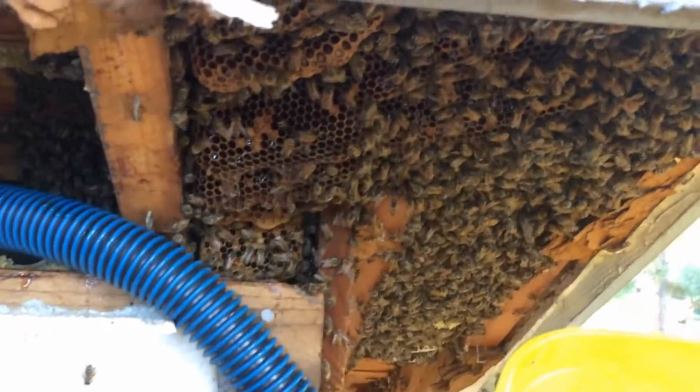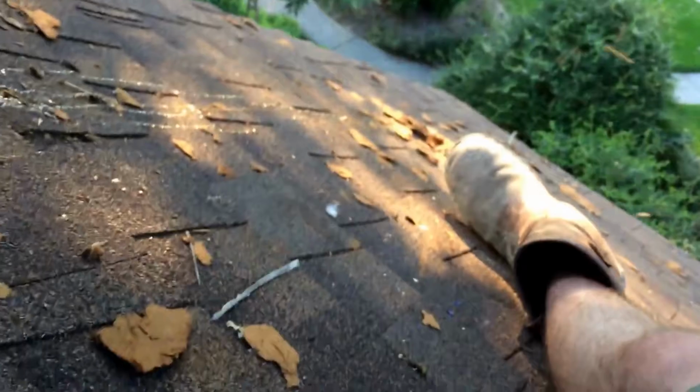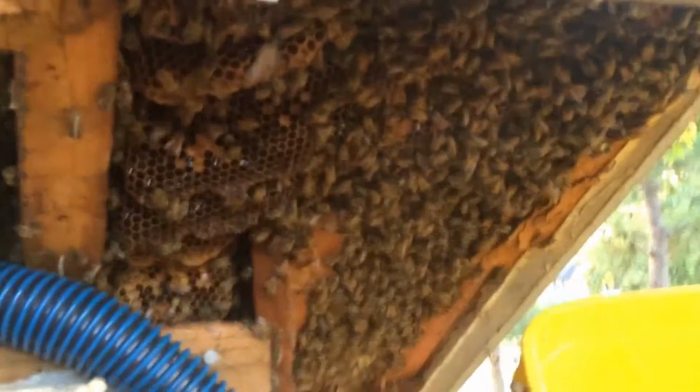Okay, so we're up here on the roof. You can see my tools and stuff laying down there. I got my ladder set up right here where the hose is coming up. And just enough angle that I can lay out on the roof and not fall down, but if I drop anything it slides to the ground.